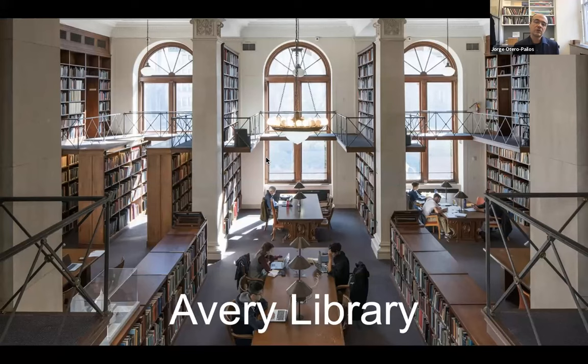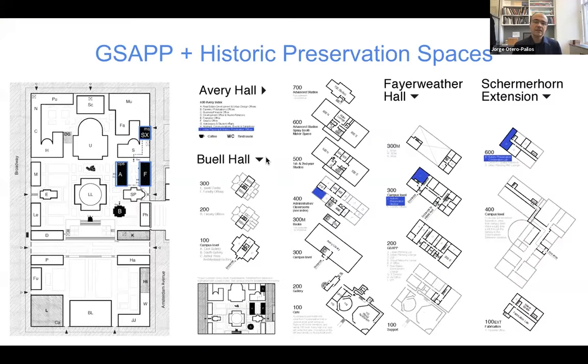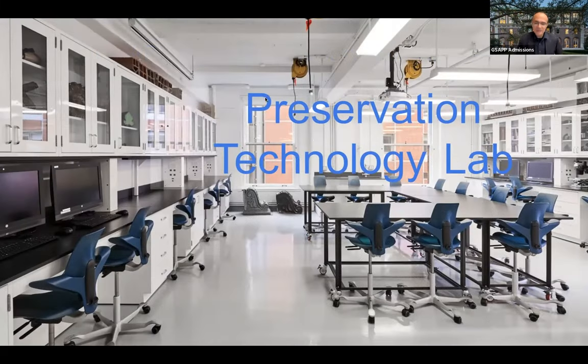Now, the school is spread across a number of different buildings. This is Avery Hall over here. We have spaces here in this building, and this building. And where you see the SX, that's where the Preservation Technology Lab is, and that's where the PhD program is housed. So as I mentioned, the PhD in historic preservation is housed in the Preservation Technology Lab.